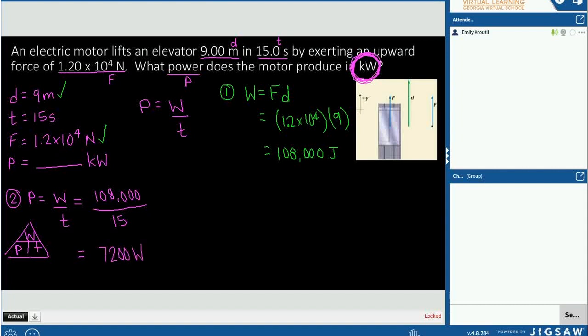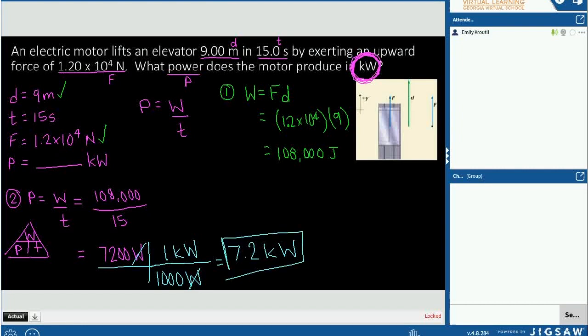Now that's watts, 7,200 watts. And remember, they wanted the answer in kilowatts, so we've got to convert it to kilowatts. Okay? So I have 1,000 watts in 1 kilowatt. So I'm going to get 7.2 kilowatts as my answer. Okay? And that's all you have to do for that type of problem.